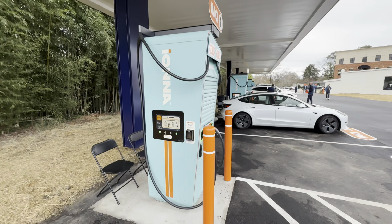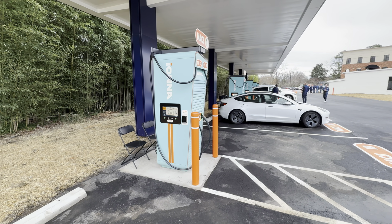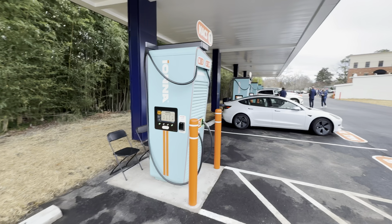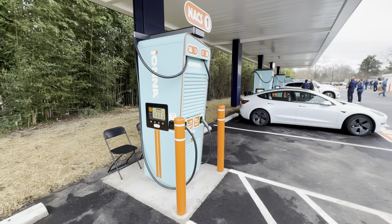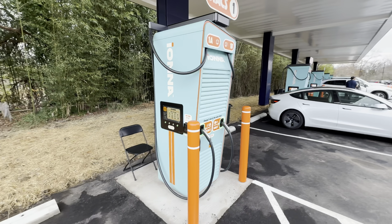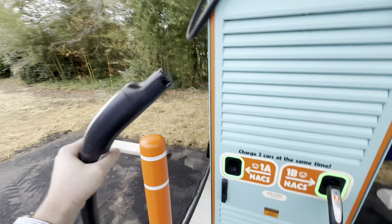What we're going to see today is probably the fastest charging Cybertruck that we've seen in North America, because this is actually more power than a Tesla supercharger can output, because there are no version 4 superchargers that are actually in existence yet. So let's take a look at these cables. These are actually liquid cooled. So here we have it.